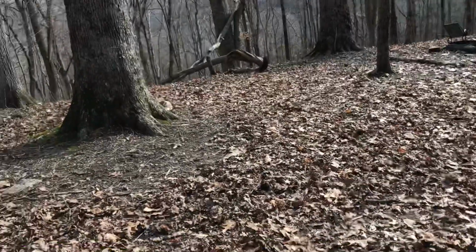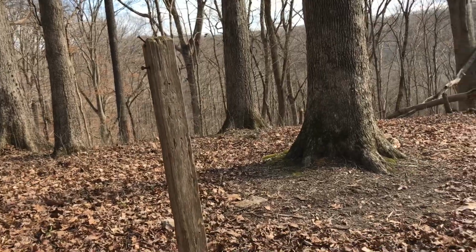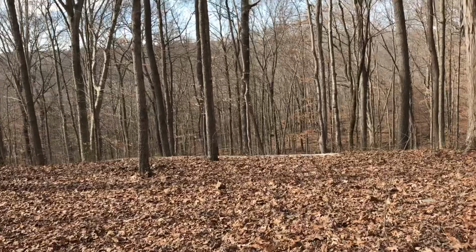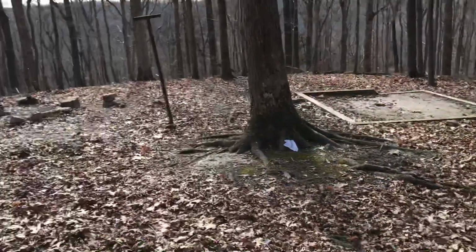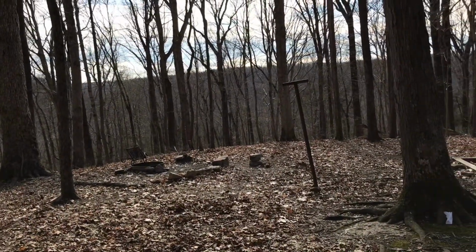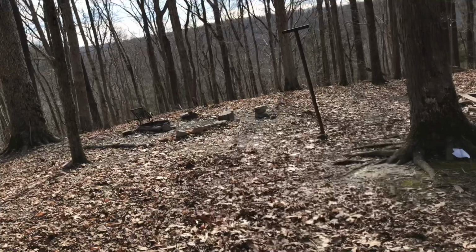You can't really see it from here, but down in that valley is the Green River. Interesting place. Let's get set up.